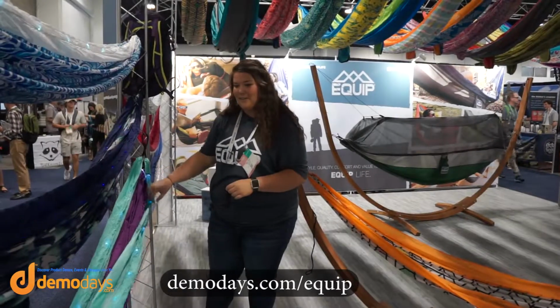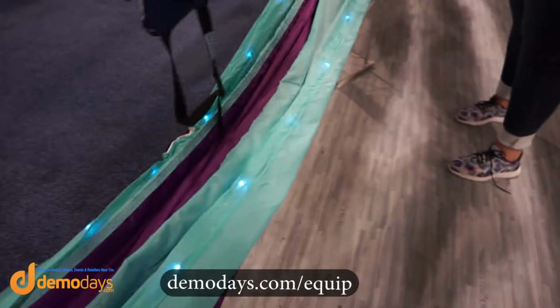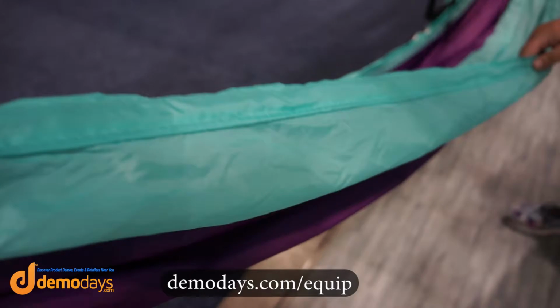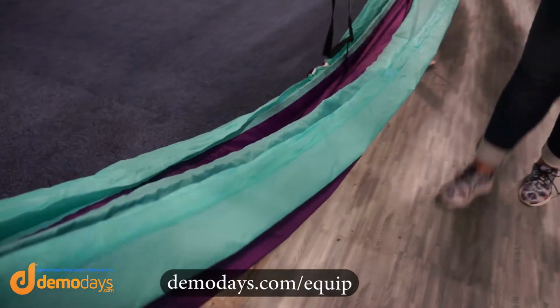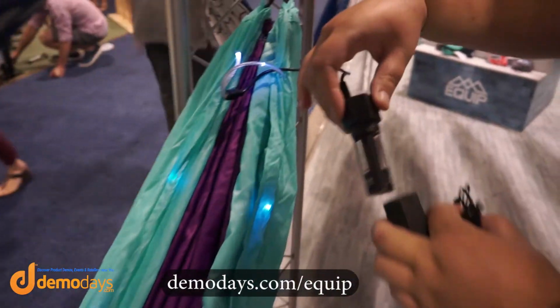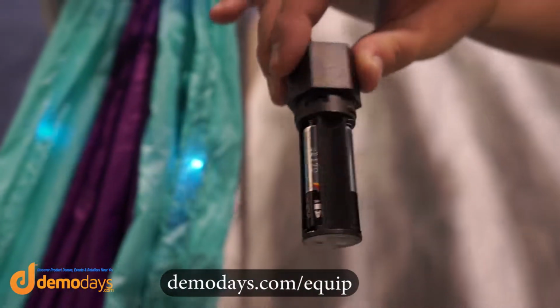equipoutdoors.com. Here we have our one-person illuminated hammock. It has built-in LED lights along this side. It also has a battery pack that comes with it. It is charged by 3 AAA batteries.